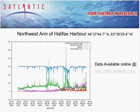Now the northwest arm of Halifax is a very shallow body of water, and what we can notice with salinity is that occasionally there is a sharp dip in the salinity. This is indicative of a rainfall event in Halifax. And corresponding to each rainfall event and decrease in salinity, we also see a sharp increase in nitrate. And this is an increase in nitrate due to the washing of anthropogenic nitrate in from the fresh water. So as we can see, this is a very powerful tool to determine trends in nitrate and other parameters.